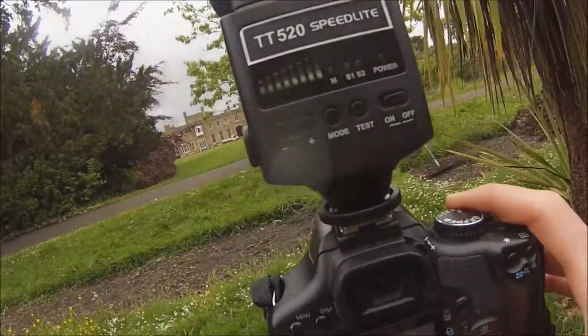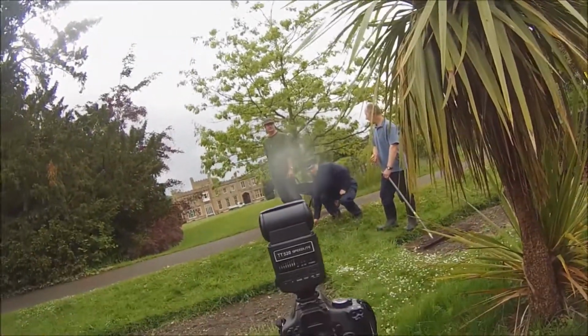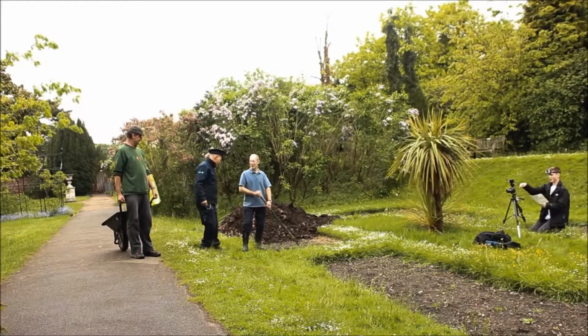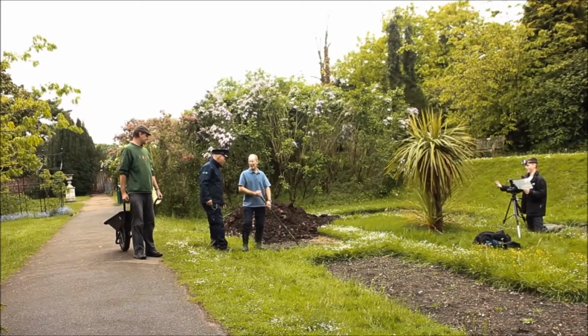John and Paul have joined me from the Nonsuch Voles to help out with this picture, and Ivan in the middle is one of the dedicated gardeners who keeps the garden looking beautiful. Ivan's brought along one of the old Nonsuch Park uniforms as he represents Mr. Fraser in the middle of the picture.